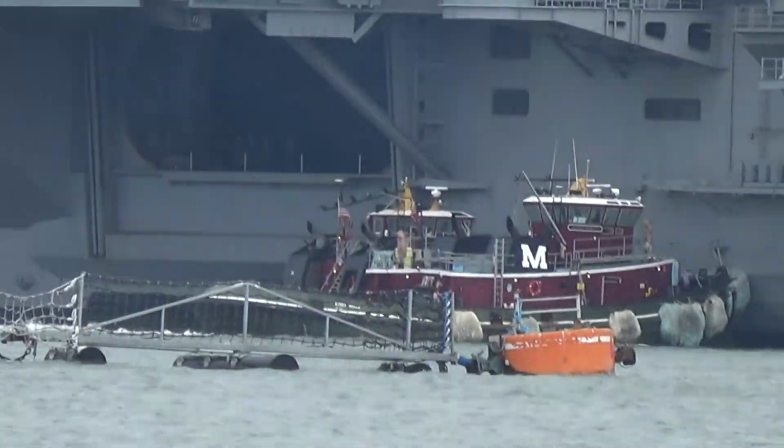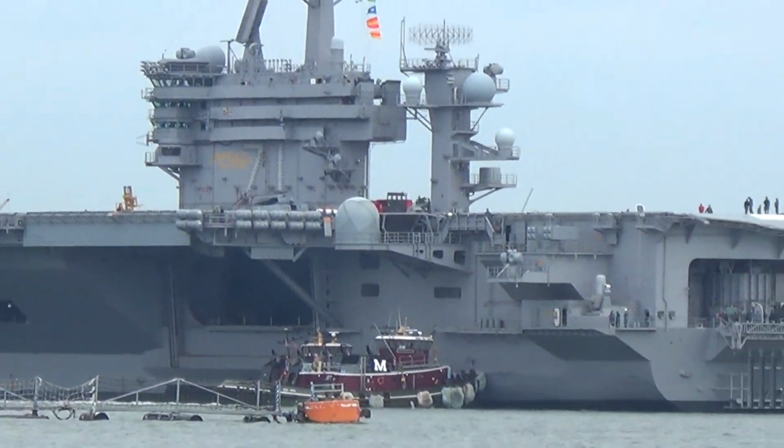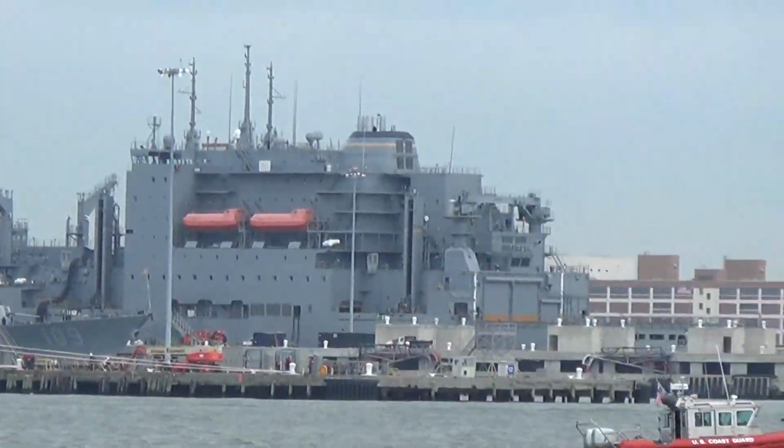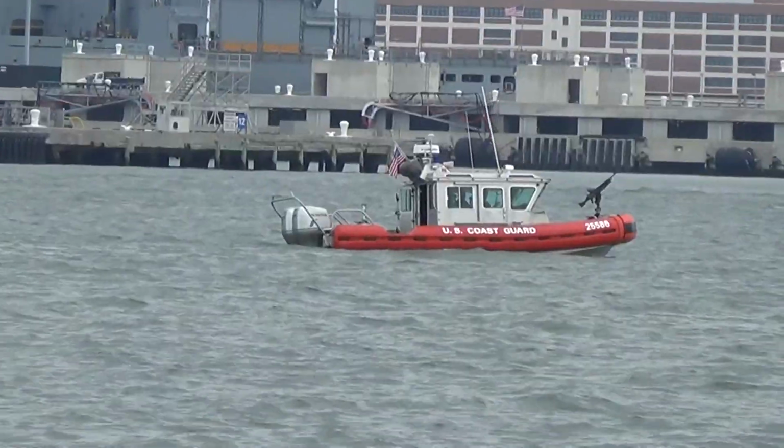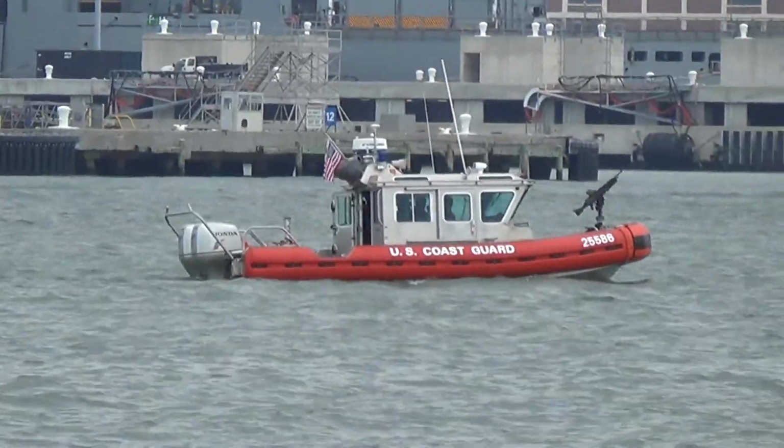There's a couple of tugs right there. Oh, yeah. Who's this guy? Well, what the hell? We've got some Coast Guard right here. Yeah, right. I don't think that's a water gun. No, that boat.